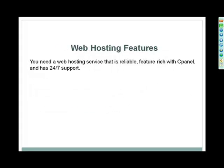So some good web hosting features, much like domains, I wanted to share with you a few good web hosting features that you need to keep an eye out for. You need a web hosting service that is reliable, feature rich with cPanel, and has 24/7 support available for you. That is so important, the 24/7 support.